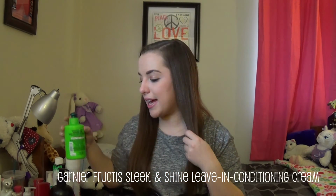You just squeeze like a quarter size amount, just depending on your hair length. And again, it's a leave-in conditioner, so you don't have to rinse it out, and it really helps detangle your hair. It helps the dryness, it helps the frizziness. It just manages it and makes it look shinier, and I just love it.